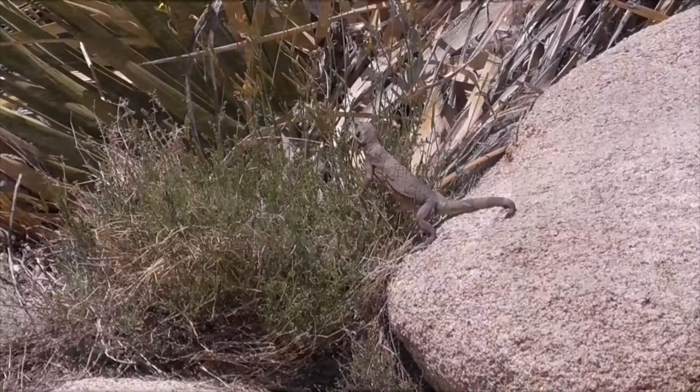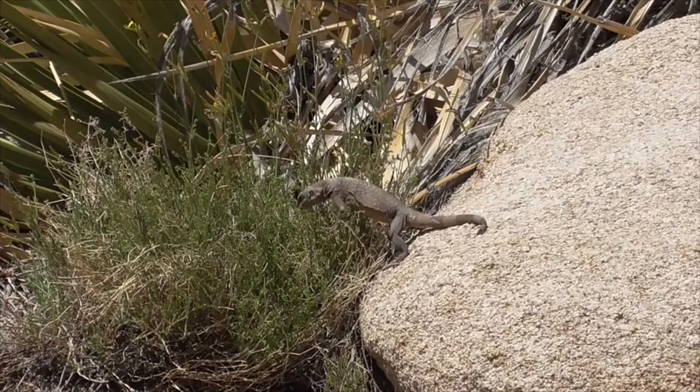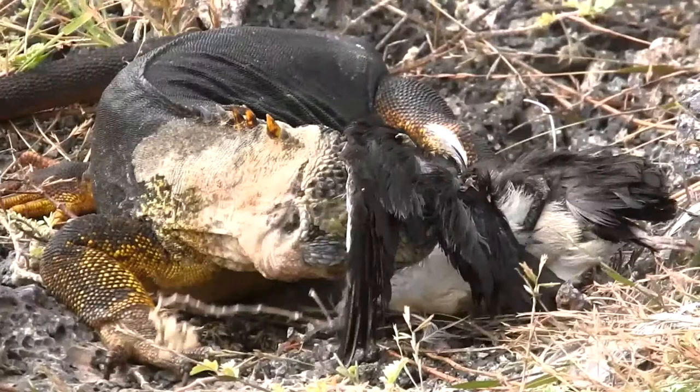In contrast, iguanas are primarily herbivores, and they stick to plants, herbs, flower buds, and flowers. However, some may also eat small insects, and large iguanas may also eat small mammals, and even birds.